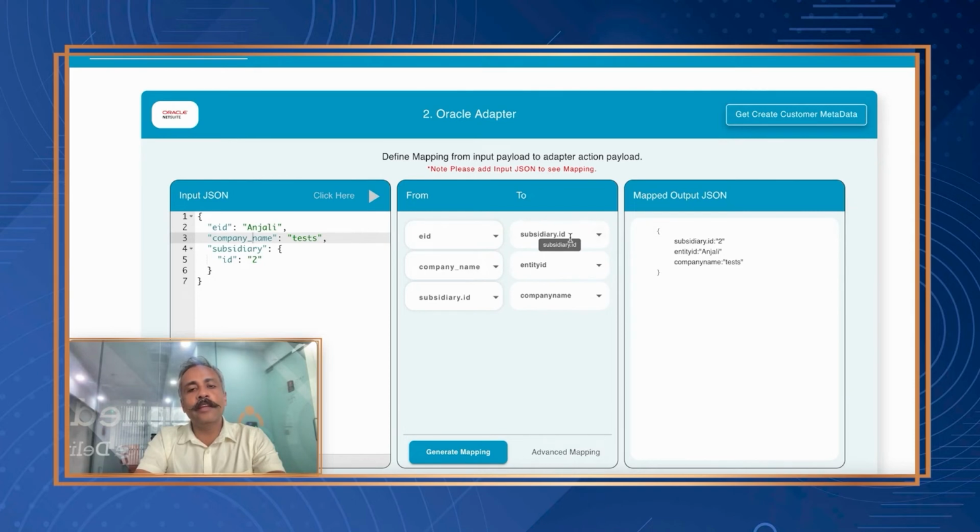So there is a subsidiary ID that is expected. I'm saying that it is to come from this subsidiary ID that is coming from my input. For the entity ID, I'm saying it is to be mapped to EID. For my company name, it is to be mapped with company name. It's a sample. It's a JSON map that I am building, and I can do an advanced mapping as well if I want to concatenate two fields or cut some part of the values to be picked. I can do all of that in my advanced mapping. Once I do that, I can generate the mapping, my transformation.